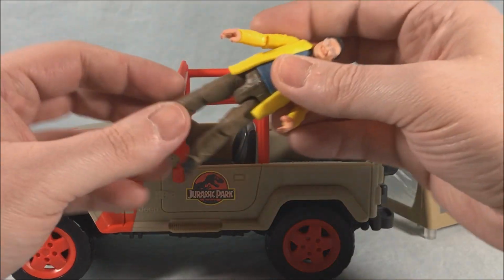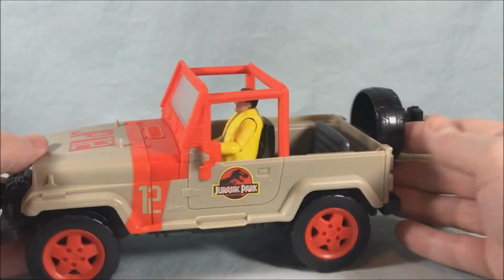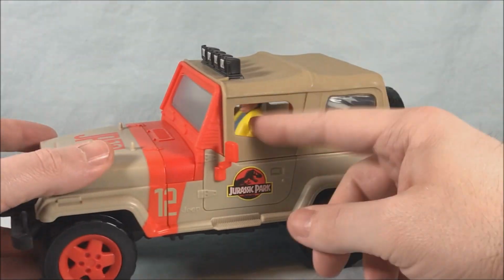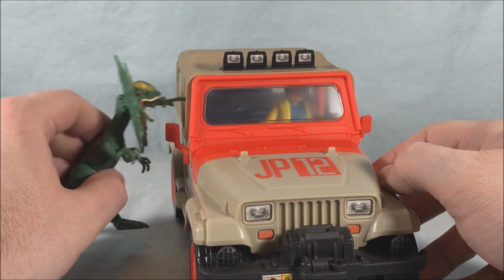I appreciate that this one has the cover. You can go ahead and pop Nedry right in here. Fits very well. You can go ahead and pop this back on top. And the sides are open so that you can still have the Dilophosaurus attack him through the window.